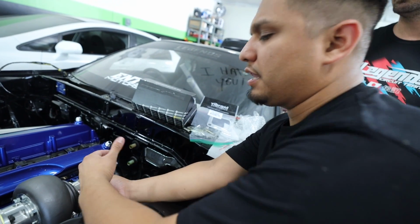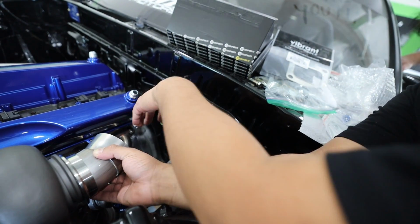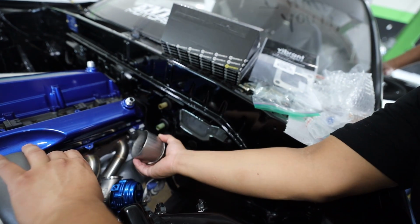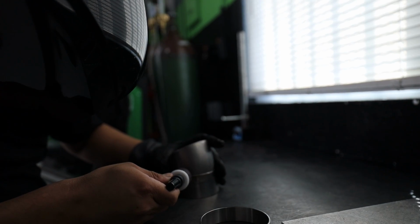We need to give it a slight bend here to make clearance for the wastegate and the AC lines. So we can't go off straight because then we would hit here. So we need to go off at an angle. Sweet, get it.